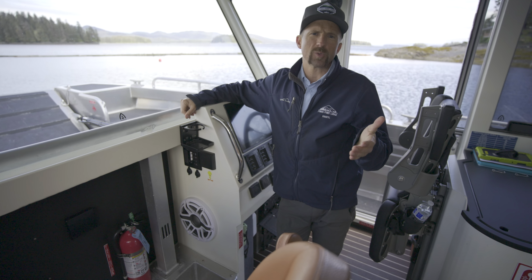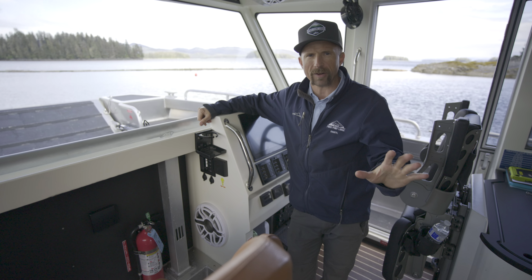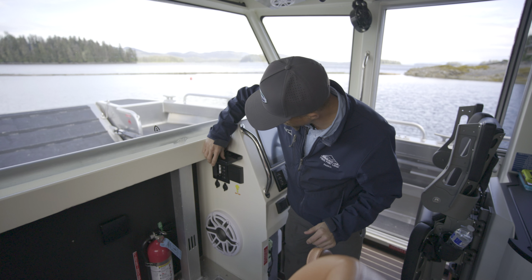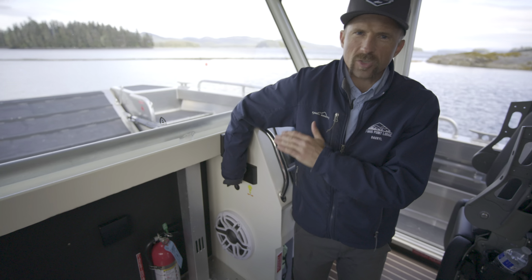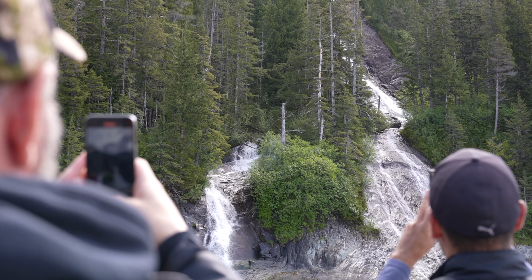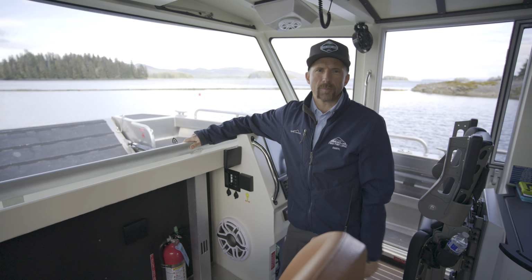And oftentimes we find that our guests are just taking pictures all day long. So phones, batteries are draining, and conveniently around the vessel, we have a lot of places to plug in that USB cord. And so you're not gonna lose your GoPro, your iPhone, your Android, whatever it is you need to charge, we have a place you can plug it in.